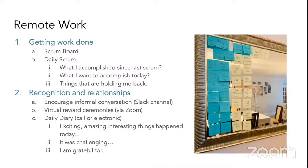Later on, I'll show you that Slack is a great way to do that, because you can have a different Slack channel for whatever purpose, where you can share your tips and recipes, or just have informal conversations. Yesterday I saw a really cool article about how important it is for people to feel rewarded and recognized, especially now, since we don't have that human interaction. So companies have actually held virtual reward ceremonies via Zoom, so you can talk to employees and recognize their achievements even though you're not in the same location.